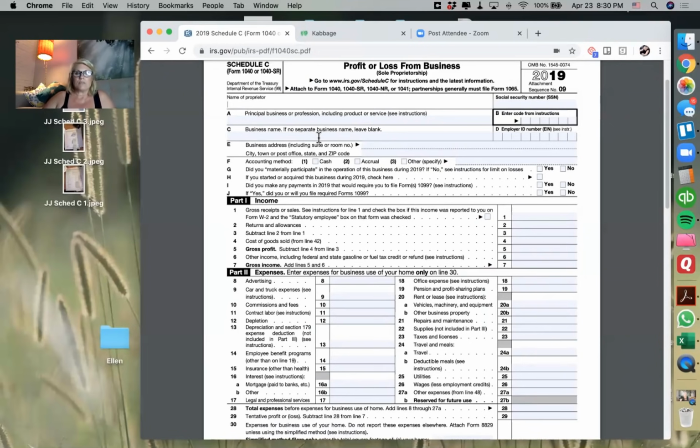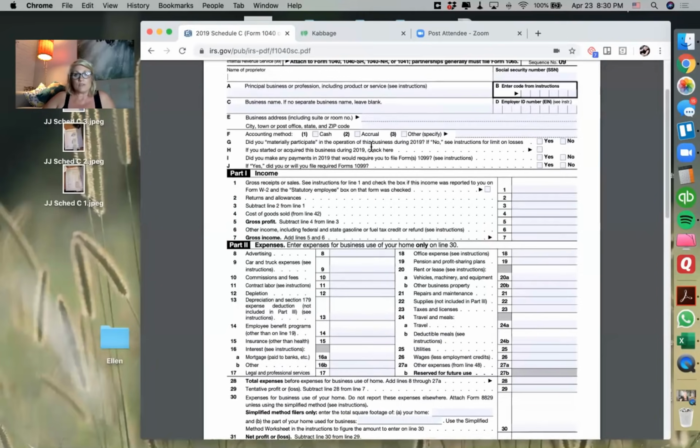So that would be your business name. Then the business address, if you have one that's separate from your home, great. If not, so if you work in a salon, then put your salon name down or your address down. Otherwise, it can be your home address.